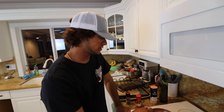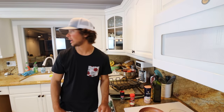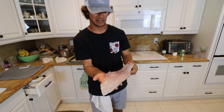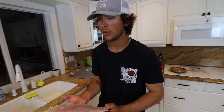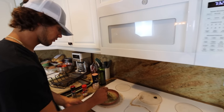If you guys are regulars to the channel and saw my last mutton snapper video, this is the exact recipe that we did, and the reason we're doing that is because it was unreal. This is a thick mutton fillet, a solid 3.5 pounds of meat. We left the skin and scales on because we're cooking on the half shell. I kid you not, the best fish I've ever had in my life. We're just replicating the recipe because how could you change that?